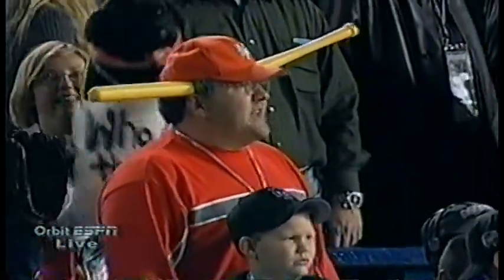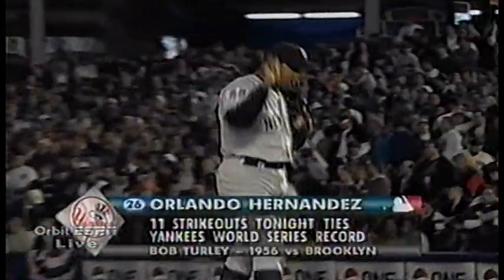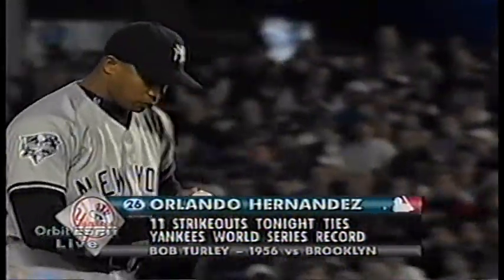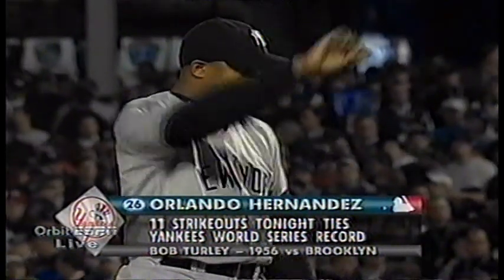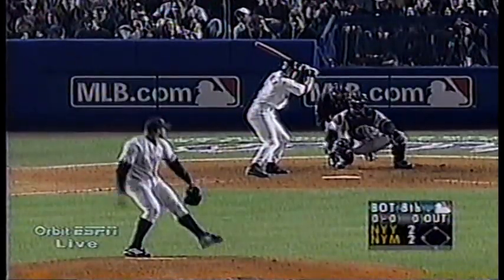Shea Stadium, Game 3 of the 2000 World Series. It's 11:45 at night here in New York. A very late start, 8:30 Eastern time for this game. Luis Sojo has come into the ball game to play third. Brocious out as he was pinch hit for. Orlando Hernandez has gone the distance. 3 walks and 11 strikeouts ties a Yankee World Series record set by Bob Turley in 1956 against the Brooklyn Dodgers. He had 11 Ks in that last Subway Series, 1956.